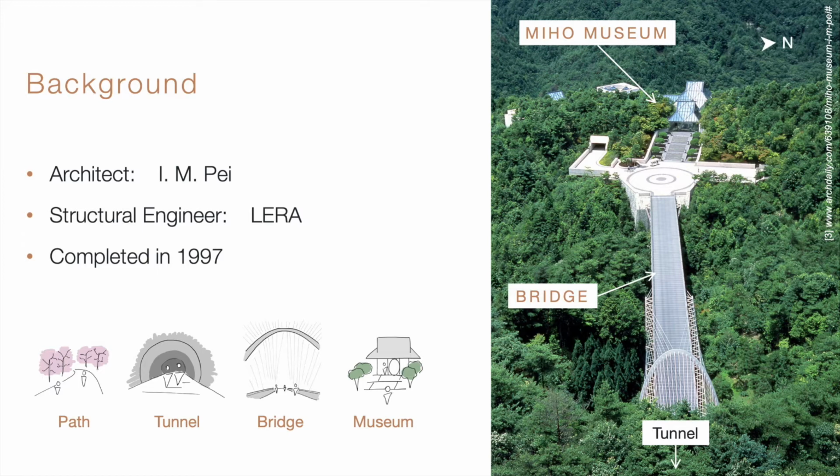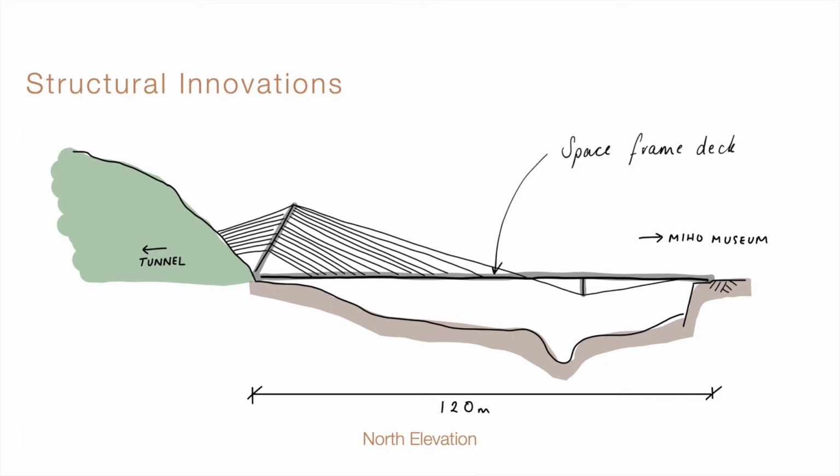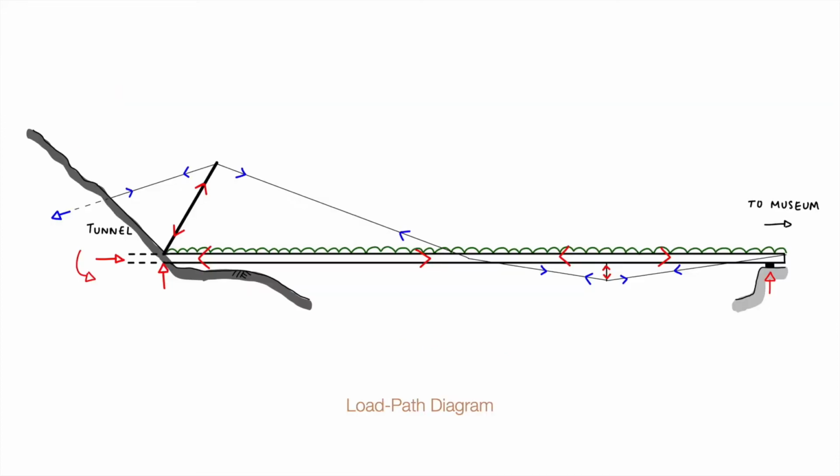The bridge and museum were designed simultaneously and opened in 1997. The bridge spans 120 meters from the mountain across the valley and is a combined cable-stayed bridge. The main structural components of the superstructure are the space frame deck, the pylon and strut, and the stay cables. Steel was chosen because of its high load-bearing capacity and relatively light weight. The bridge uses an innovative load-bearing system.